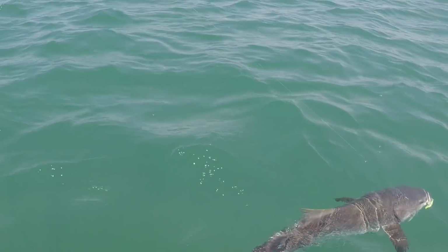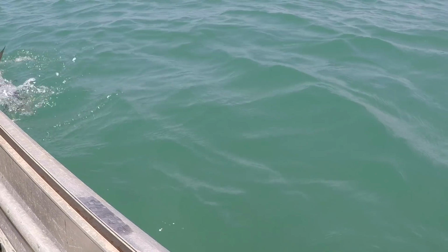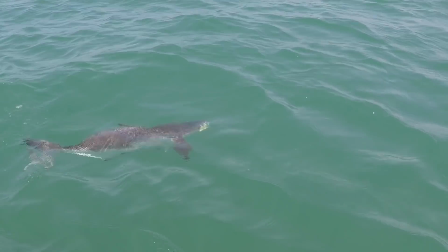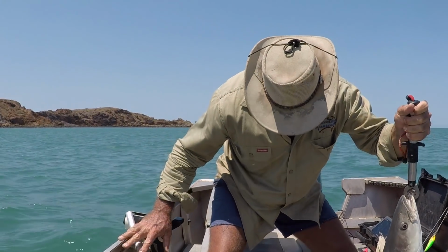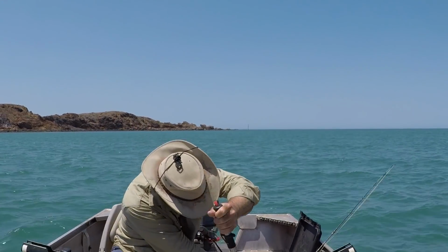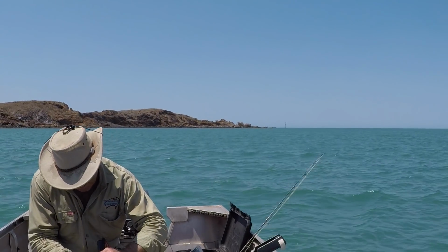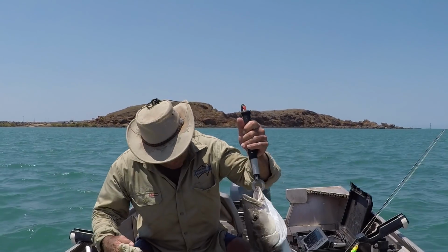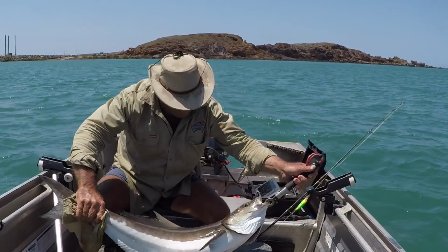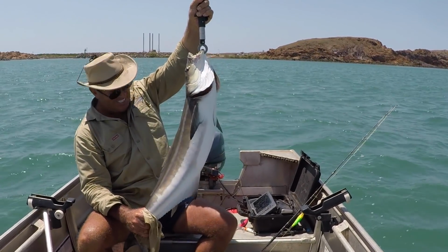Oh, jeez. You want me to, I'll put this down, shall I? That's all right. I'm only going to probably release him anyway. Oh, he's big. Where is he? There he is. Hang on. And then I want your phone too. Now that is a fish. It's a cobia, black kingfish. Oh, it's a beauty.